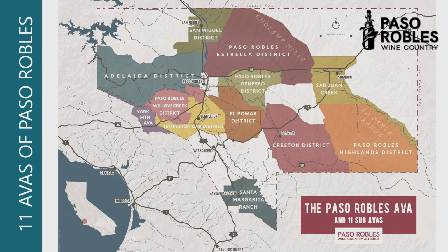From the Adelaida district out west to the Highlands district way out to the east, and north to south, the large and productive Estrella district, some of the most traditional and old plantings in the region, all the way down to the relatively newly developed Santa Margarita Ranch district, and so many in between.